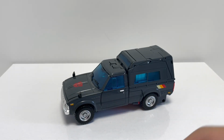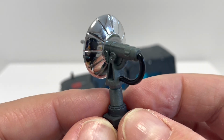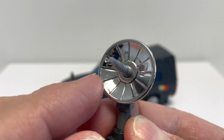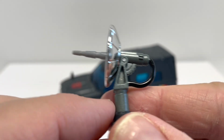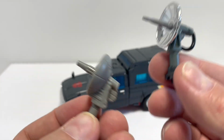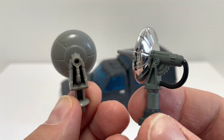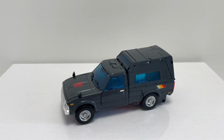And let's take a look at the antenna, the satellite dish. Wow, this is so cool. Some nice painted gray plastic, some nice chrome on there. Very nice detail there, and you get the black wire on the back. Just to show you a comparison of the Earthrise version: this is what we got for Earthrise, and this is what you get for the Masterpiece. So totally different. Two different worlds here. So very cool, you get the satellite dish as well.